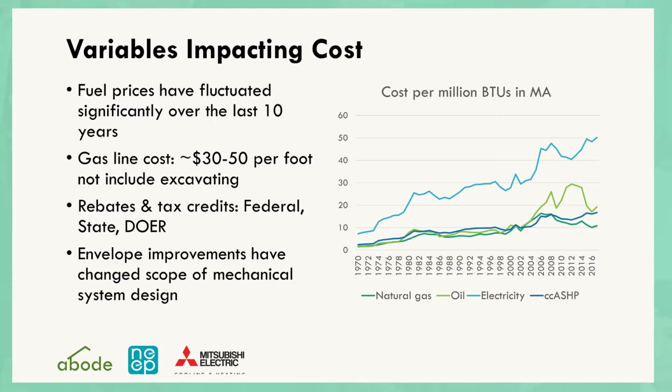There are certainly costs associated with bringing gas to locations that should really be brought into the discussion when you're thinking about the whole home and bringing the fuel to the home. This can be a significant cost. Certainly, there are a number of rebates. We'll talk about those and their effect on the economics of adopting these technologies.